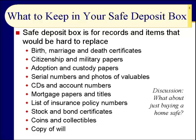It's a little box that goes in the bank. Now, people will sometimes put gold coins and cash in here. Not smart. That's not what these things are for. These are for birth certificates, marriage and death certificates, citizenship, military papers, adoption and custody papers, serial numbers, and the photos of valuable items in case there's a fire, right?